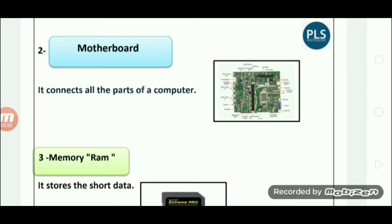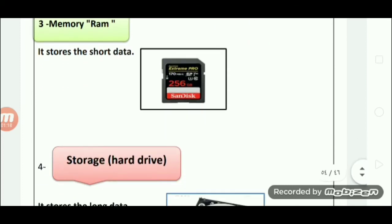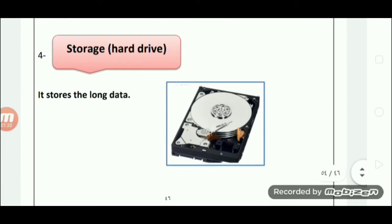The motherboard connects all the parts of the computer with each other. Memory, we have memory also in our phones. Memory stores the short data, not the long data. Storage or hard drive stores the long data.